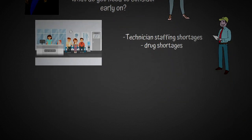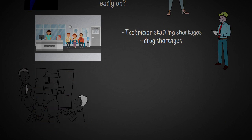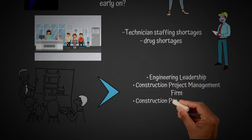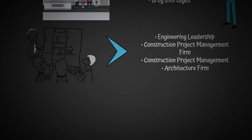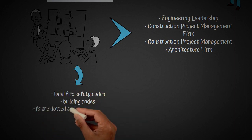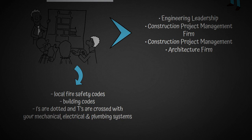So one of the first things that I always suggest is assembling your team. So you've got your health system, hospital, facilities leadership or engineering leadership, your construction project management firm, or frequently your internal facilities team has a construction project manager. You've got an architect firm, typically someone local to your hospital, someone who's familiar with local fire safety codes and building codes. A commissioning agent, someone who will go in and make sure all your I's are dotted and T's are crossed with your mechanical, electrical, and plumbing systems.